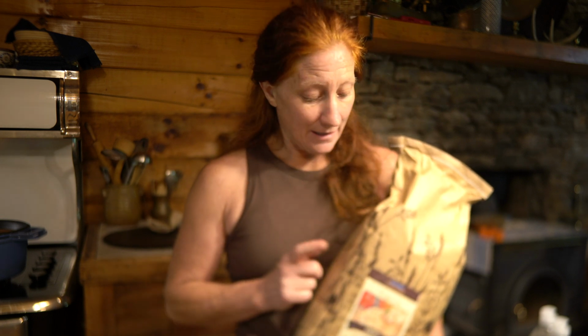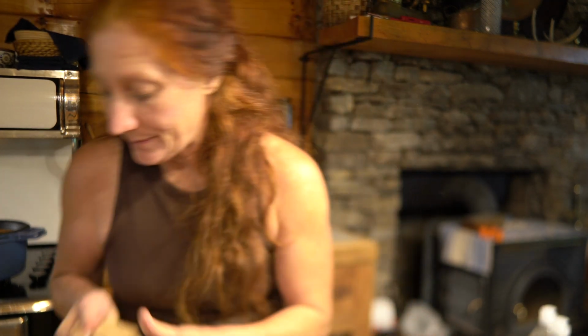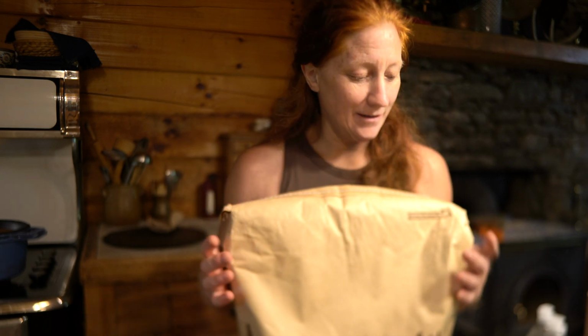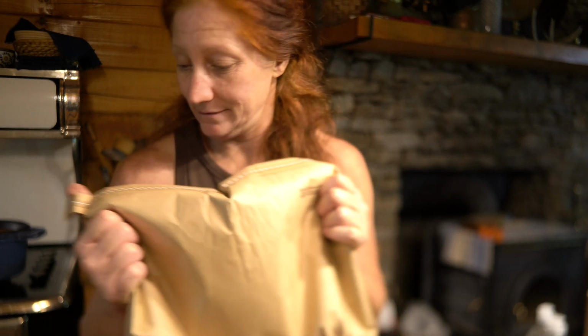Here is orzo pasta. I use a ton of this, and I do need to refill my jar, so I'm gonna refill my jar, and the rest, this is a smaller bag. These are top-off bags, but they actually don't sell this in a bigger bag. You can only buy it in this size. So I'm going to top that off and then throw the rest in the basement in the bucket where I have this in bulk. 25-pound bag of black-eyed peas. Same thing, going to refill our stock up here and then refill our bucket downstairs.